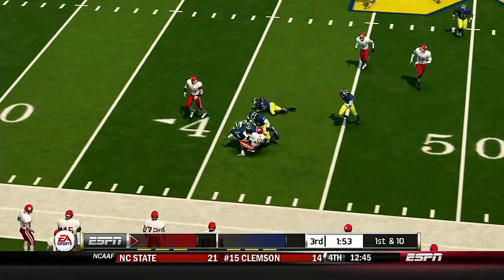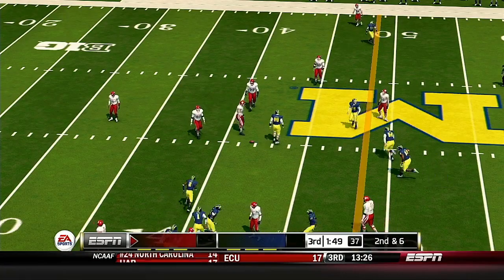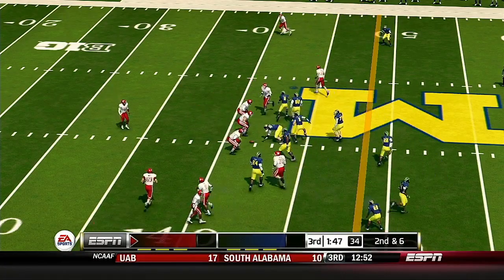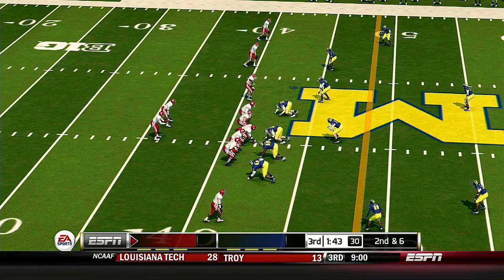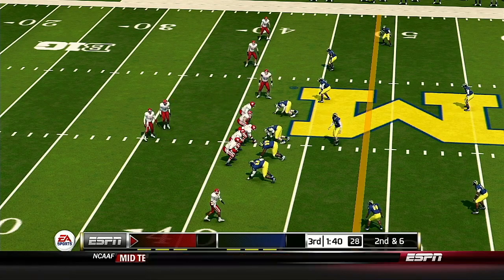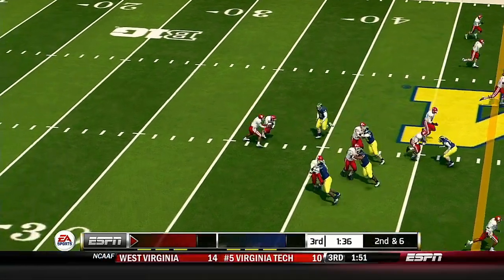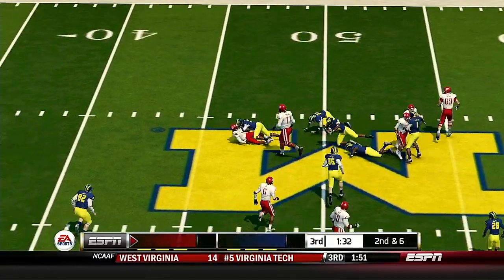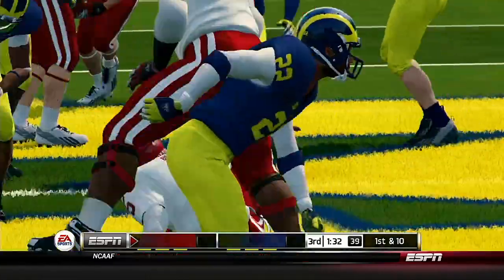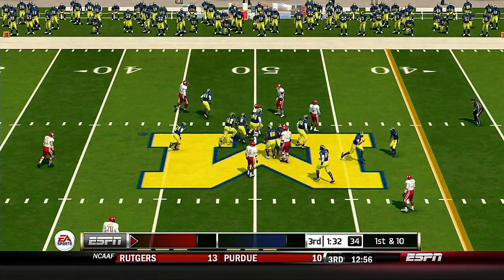Fires out to his wideout. Tackle at the 42. Henderson on the tackle at the 42-yard line. That makes it second and 6. He has some room, gains his way to midfield. That's good for a gain of 8 yards. First down.